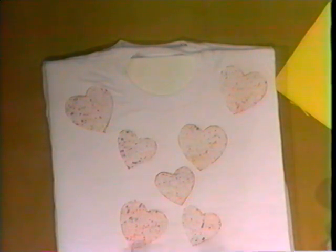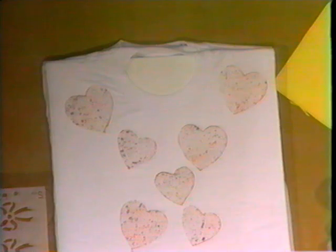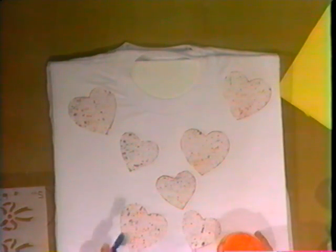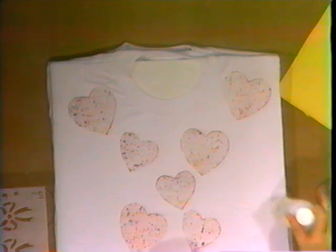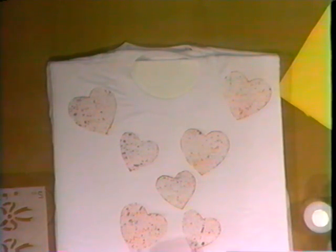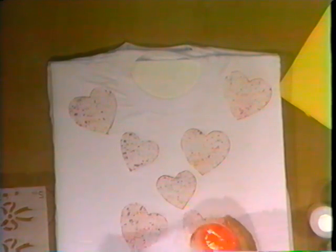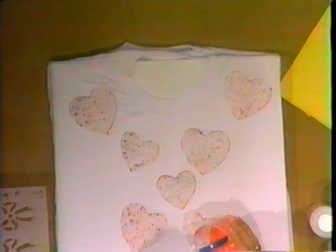Okay? Now that's pretty cool. Right, and you just cut them out any old way you want. Now tonight I'm using regular acrylics like I use on wood. The only difference is that I'm using textile medium with the stuff, half and half, because acrylic paints are so thick that they cannot sit into the fabric, they sit on top. So when you put the fabric thickener in there, it makes them act more like a dye.